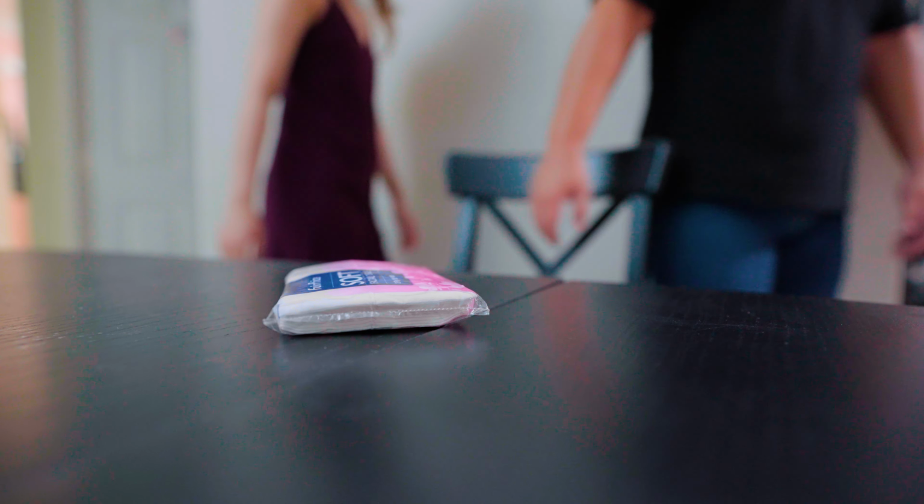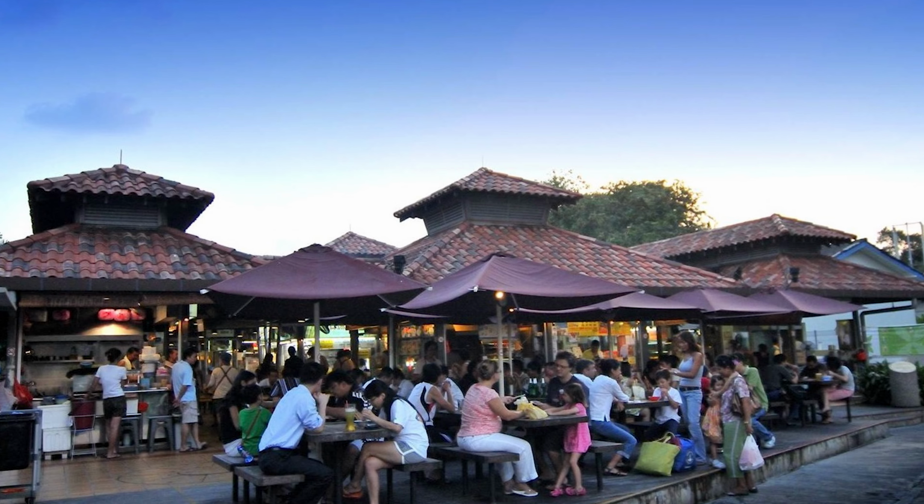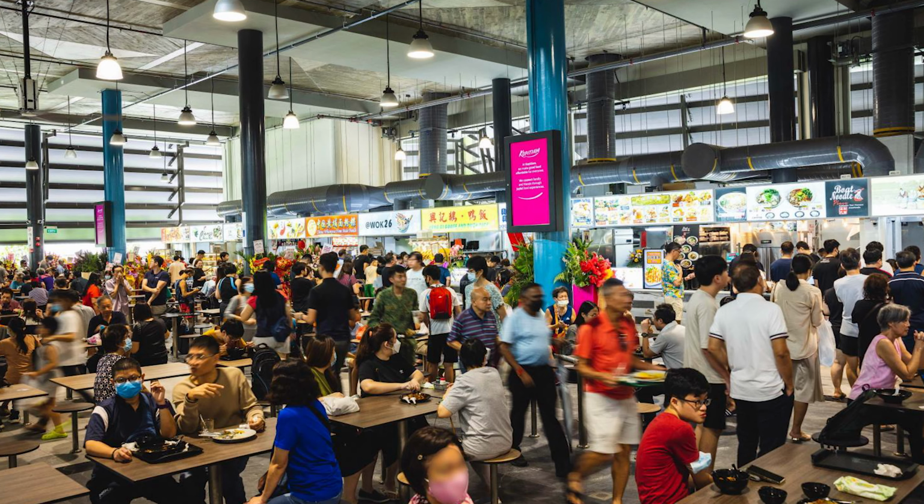You might wonder why tissue paper specifically? Well, it's readily available, lightweight, and easily recognizable. It's also a practical solution in a busy environment where people are constantly searching for seats. Some people also use their work pass as another form of chopping. And now that you're in on this secret, go ahead and embrace the tissue paper culture.